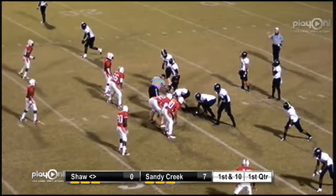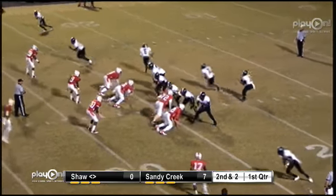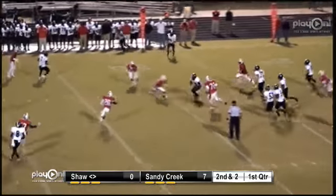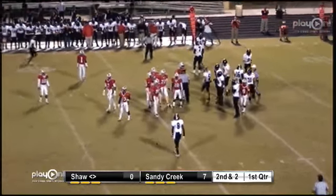Whittlesey in the shotgun formation, got one man in the backfield with him as he spreads a few more guys out. As he sends Webb in motion, Webb off in the flats. Now Whittlesey going to keep it, and he makes one man miss across the 25, up across the 30, finally pulled down at the 32-yard line.